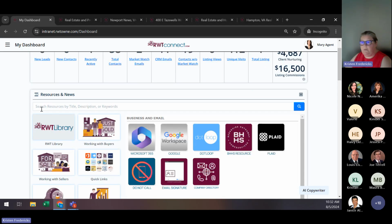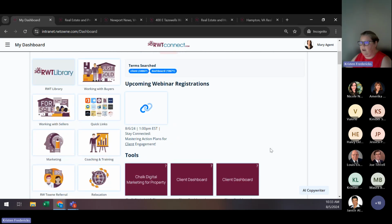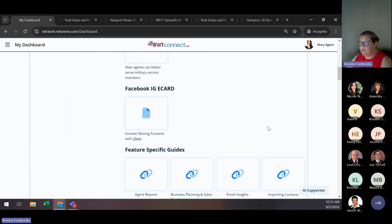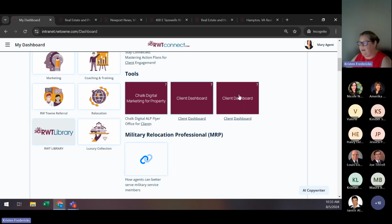And we have the search bar right here. Sometimes people miss it, but we do have a search bar. If you type in that search bar, client dashboard, and give it a second to load, it will bring up the one sheeter we have on the client dashboard. We have a couple of different options here that we've done with different guides and things like that, but we do have a one sheeter on the client dashboard that you can have as well.